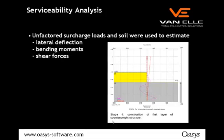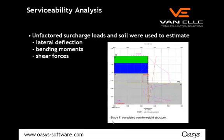So here's the first layer of the counterweight structure and the completed counterweight structure with loading, showing here for a moment, loading, there you go. As you can see, it's quite an interesting analysis. It's very different to a normal standard retaining wall analysis.